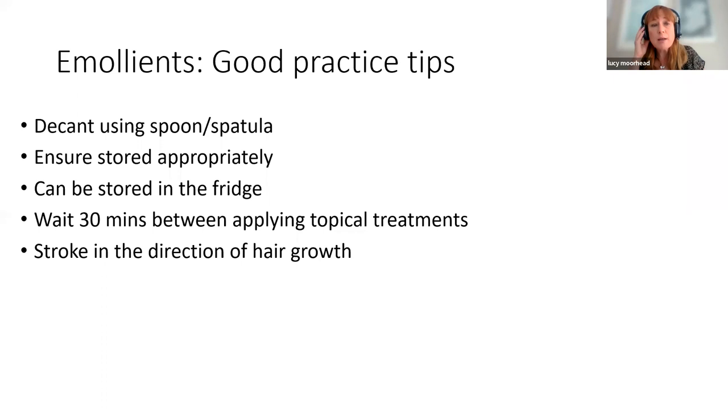If you're asking patients to apply topical treatments, so active ingredients, afterwards, I would wait at least 30 minutes. So you'd want the patient to put the emollient on, wait 30 minutes, and then put their active treatments on. And the other thing with emollients is they can be applied to all skin. Whereas with steroids, you just want to apply them to active lesions, emollients can be put all over. And as I said before, you need to stroke them in the direction of hair growth.